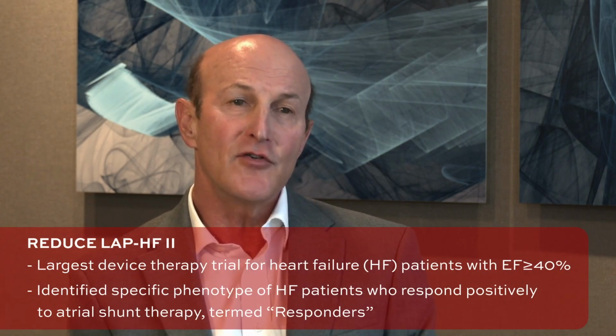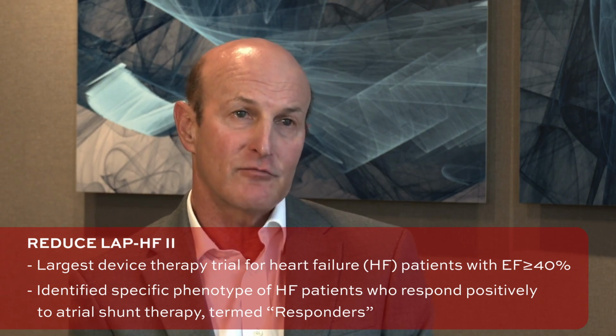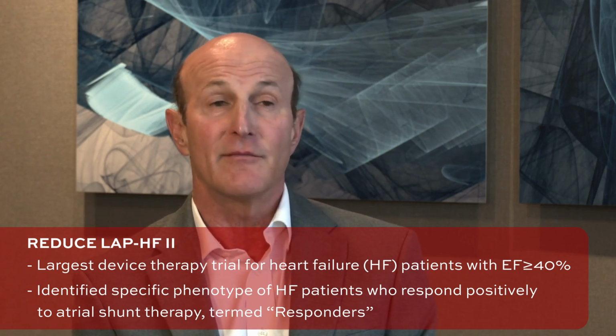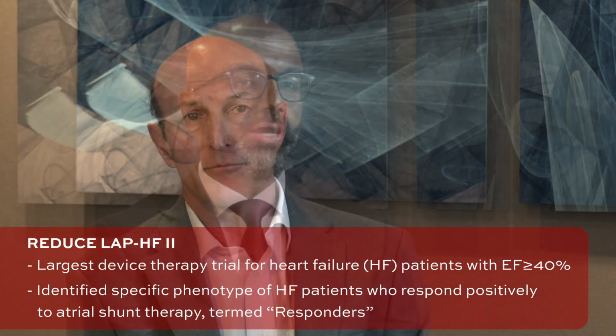I think the biggest question in the whole field of atrial shunting is how durable are the effects of this device or these kind of devices, and are there any long-term adverse consequences of having left-to-right shunting over many years. Most of the trials that have been published to date only have 1 year of follow-up. And since REDUCE was the first randomized controlled trial to be published, we now have the longest follow-up of any trial that's out there.